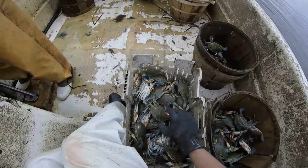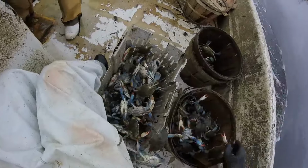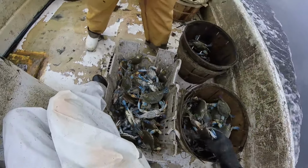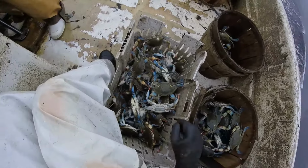Do not hit the crabs. Crabs should be handled gently to avoid injuring them. Strong impacts can shock the crabs and cause them to die prematurely. Crab soup. Blue crab soup is a popular and delicious dish, often prepared with chicken or fish broth, vegetables, and spices.